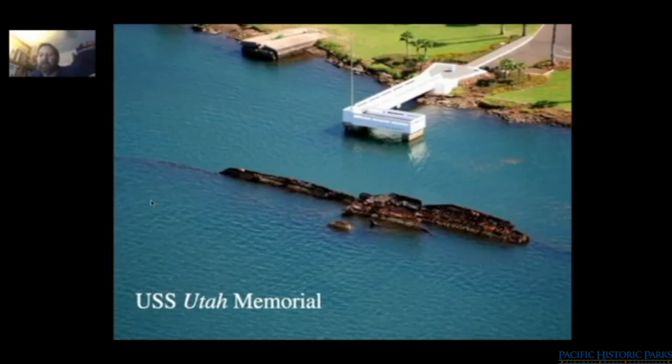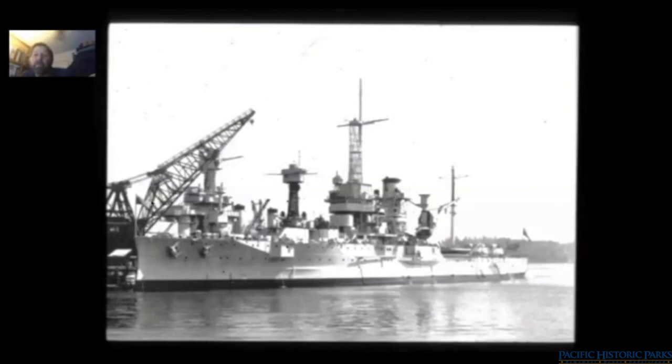This is the USS Utah Memorial on the other side of Ford Island, almost exactly opposite of the USS Arizona Memorial. And this is the remains of the USS Utah that was sunk that day by the Japanese Navy, and her memorial. Next picture. This is the USS Utah, also in Bremerton, about the same time. She was going to be leaving for Pearl Harbor shortly, but she also would be addressed with her war colors or camouflage as she headed back to Hawaii. Next slide.